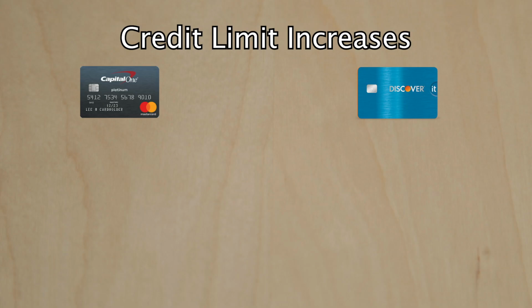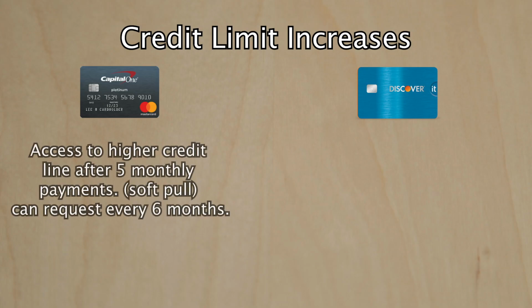Next, we have credit limit increases. So Capital One Platinum offers a credit limit increase after 5 months worth of on-time payments, okay? And this is guaranteed, really. As long as you pay on time, they'll automatically increase your credit line after 5 months. And it does not generate a hard pull, it's a soft pull, so it won't affect your credit either.